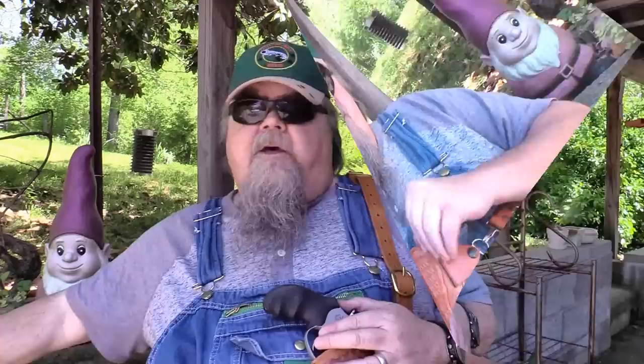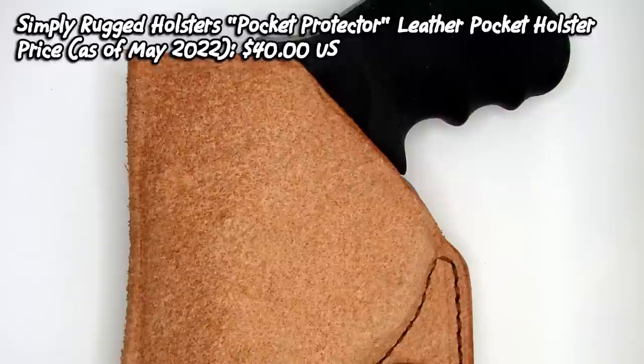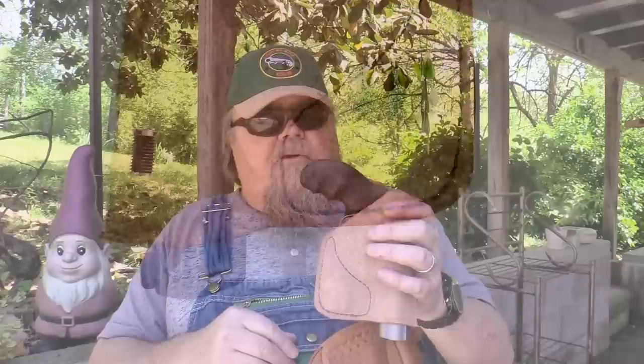Another good solution is a pocket holster. I pocket carry J-frames a lot, and I've had this holster around just for that purpose. This is also from Rob Leahy at Simply Rugged Holsters. This is his pocket protector, and similarly to the shoulder rig, the end of the gun sticks out just a little bit from the bottom of it. Again, that's no problem. These are really nice in that they stay in the pocket when you go to draw the gun out of the pocket. It's suede out, so that helps you grab the fabric of the pocket a little bit. The slick side of the leather is on the inside, which helps you in the draw and the reholster.